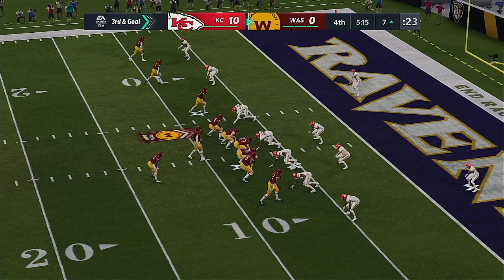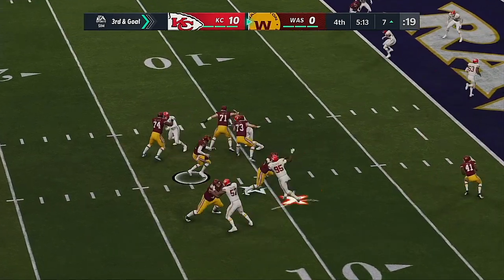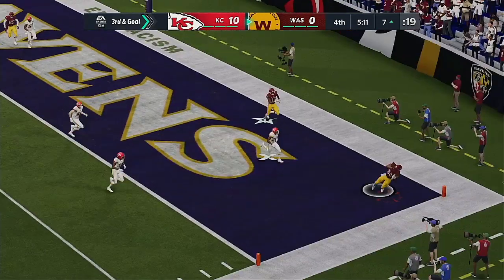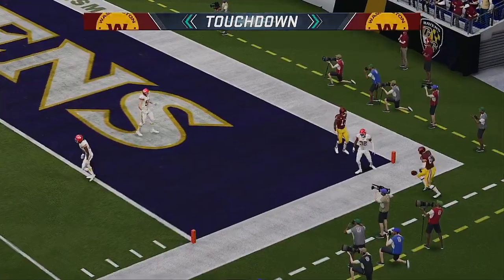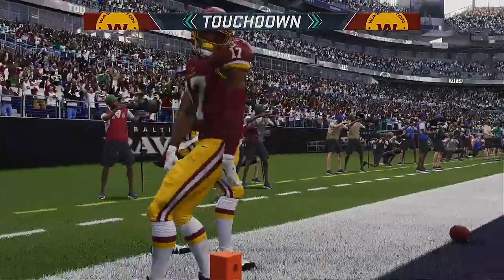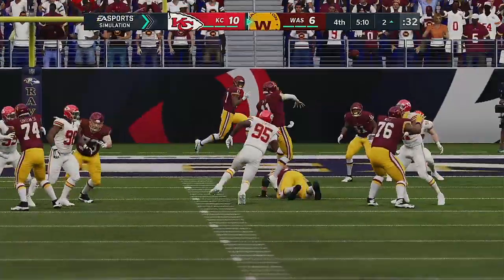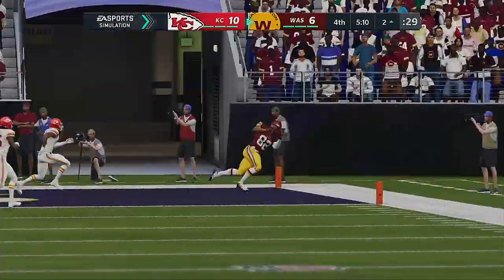A lot of tired bodies on that field, but this is a big play, third and goal. Again, Smith. And that is caught. Touchdown, Washington. Logan Thomas there to make the grab. And Washington is able to make this a close game again.